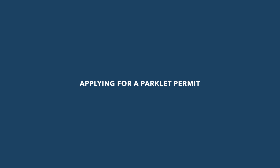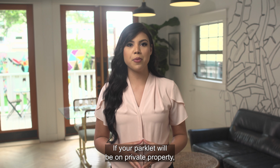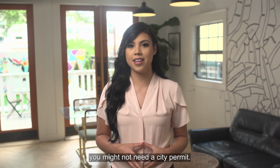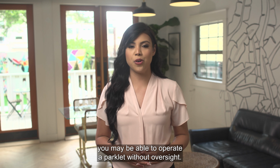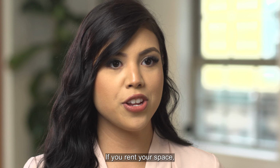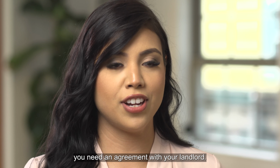Applying for a parklet permit. If your parklet will be on private property, you might not need a city permit. If you own the property, you may be able to operate a parklet without oversight. If you rent your space, you'll need an agreement with your landlord. Before operating a parklet, check your city regulations. Check your tenant agreement. Get all agreements in writing.